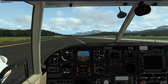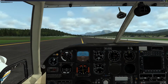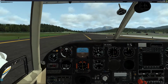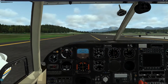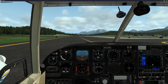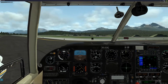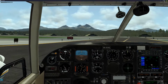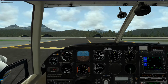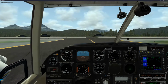Whoop, sorry. Steering's a bit off. I think we'll join the runway here. I think the clouds are at 5,000 and 6,000 feet, so we'll probably go about 6,000 feet, and see how we go. If the hills don't look too high, we can probably come down to maybe 4,000 and get a better view of the scenery.